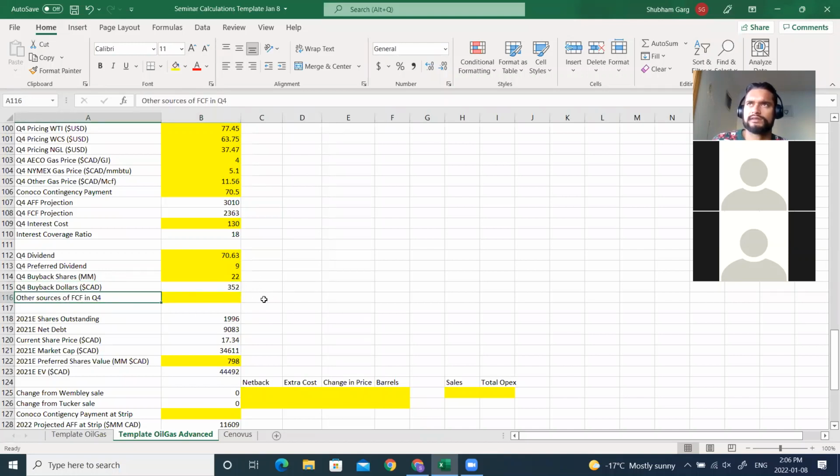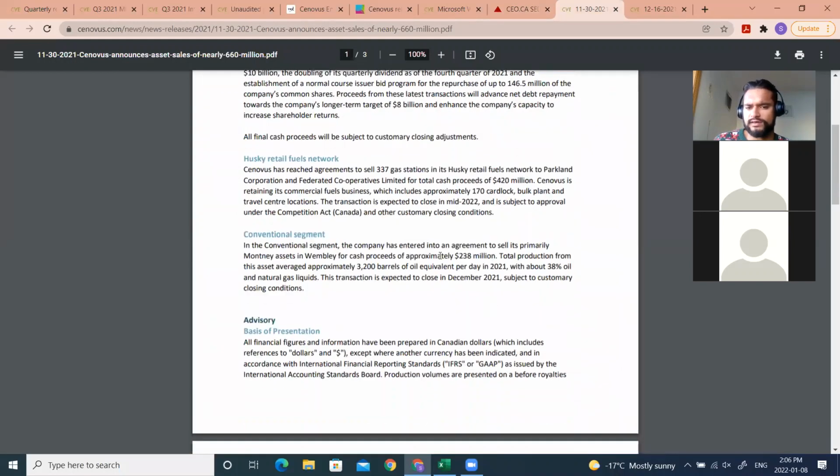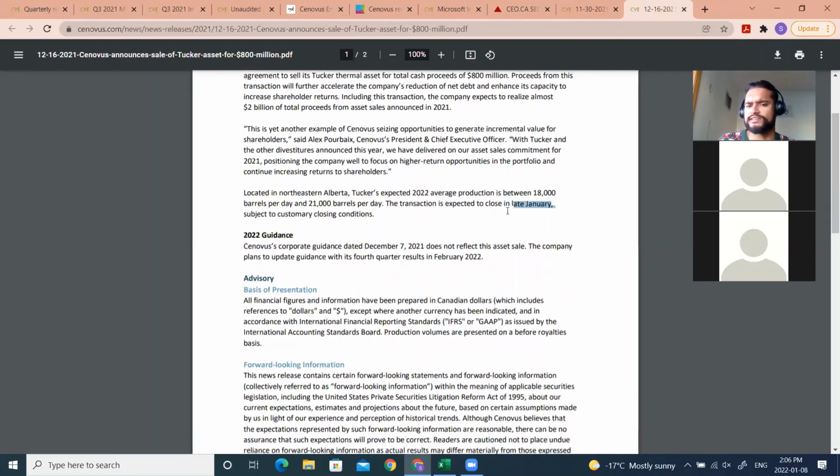What else affected free cash flow for Cenovus in Q4? Well, if you're a shareholder, you know that Cenovus had a couple of asset sales that they closed in Q4. So the first one was this Wembley asset, which they got 238 million in December. And then the next was this Tucker asset, which they got 800 million in, it says late January. I'm going to take it as a December sale, just because it makes the math a lot easier in Q4.